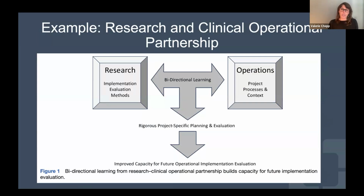We also learned from the clinical operational team. We learned about their work environment and contextual factors that inform things like feasibility or acceptability. That is really valuable knowledge for us as a research team, because it doesn't do much good to design an evaluation study or an implementation endeavor and then realize that it's completely not feasible, right? Or it's not going to be acceptable. It doesn't fit into the real-world context in which people are delivering this care.